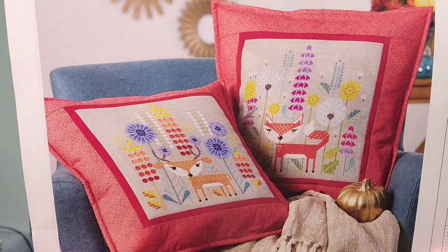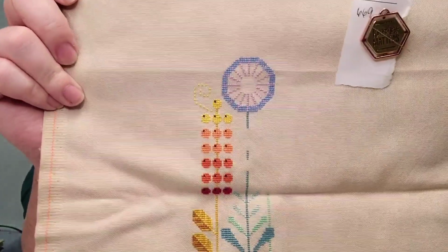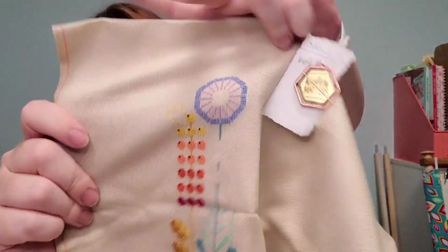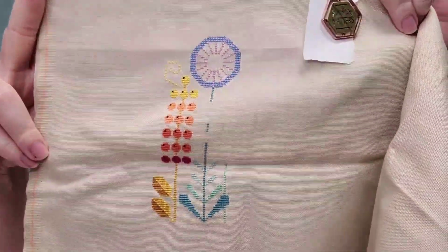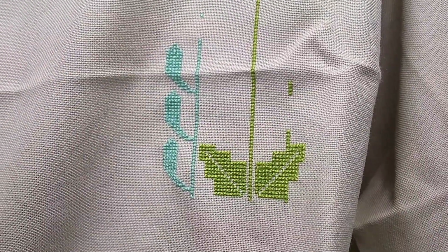So there's what they look like. And I am doing these on 40 count over 1. So this one is Folk Art Deer. Sorry about my wrinkles. So many wrinkles. I mean, it is 40 count. So we have Folk Art Deer. And then over here is my little start for Folk Art Fox. Look how tiny these stitches are. They're so tiny.